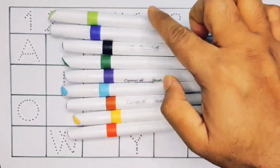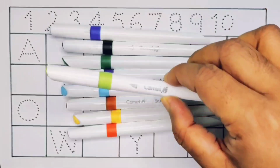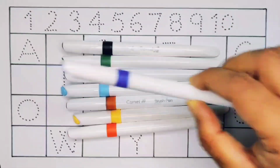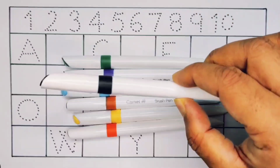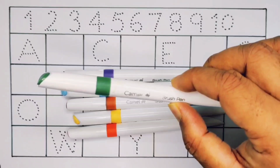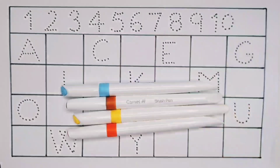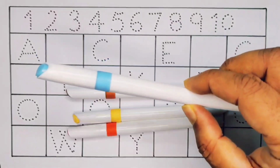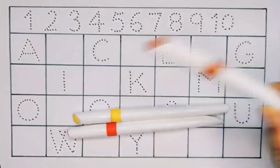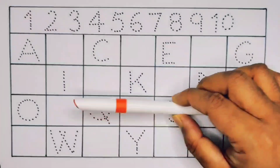First we are going to learn the colors. Light green color, blue color, black color, green color, purple color, sky blue color, brown color, yellow color, and orange color.